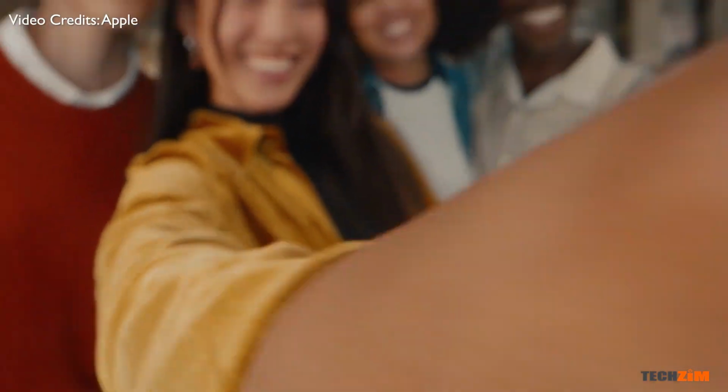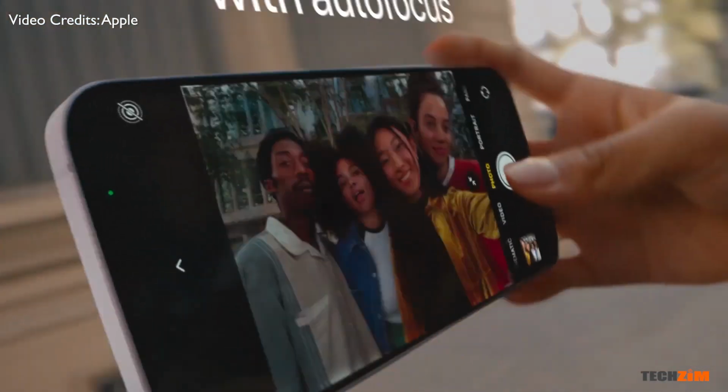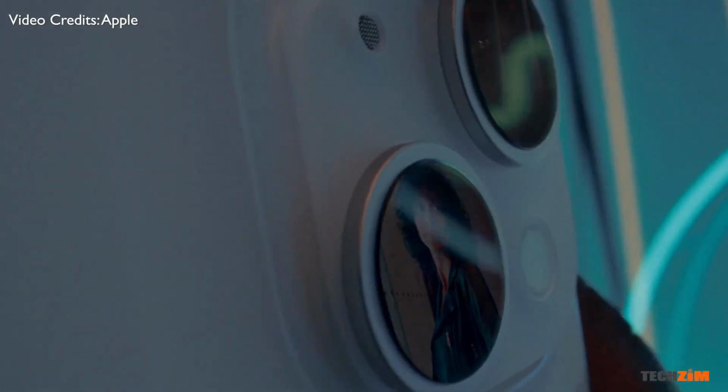be a downgrade. The 14 and 14 Plus are still rocking the notch and some improvements to the selfie camera for better low light performance. On the back, they both have just two cameras and both are 12 megapixels, also supporting their sensor shift tech for better and more agile image and video stabilization.